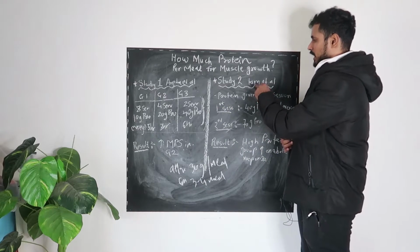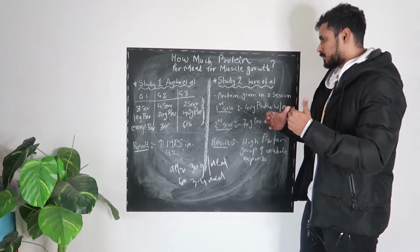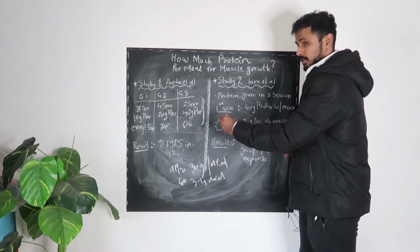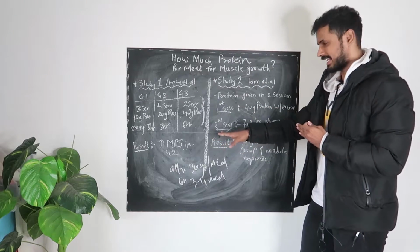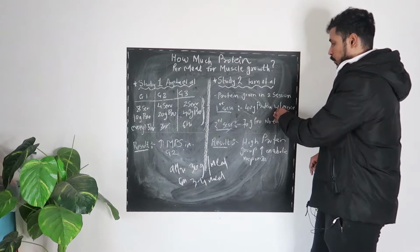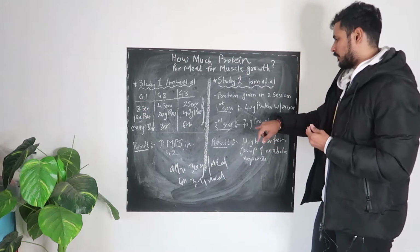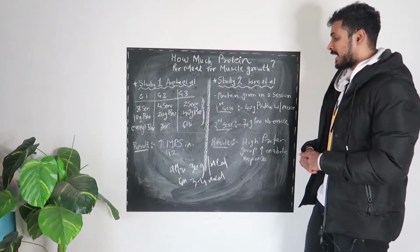This study 2 is done by Kim et al., where they divided the groups, and the groups were coming in 2 sessions. So in the first session they gave 40 grams of protein. In the second session they gave 70 grams of protein. Now the first session group were given 40 grams of protein with resistance training, and with 70 grams of protein there was no exercise done, there was no resistance training.